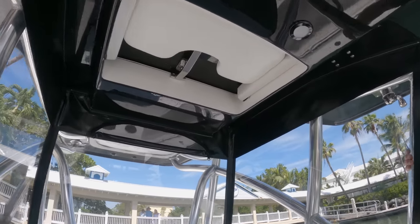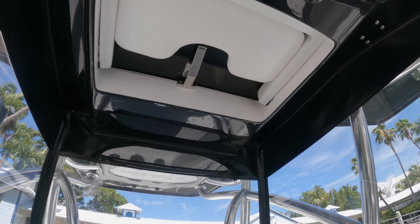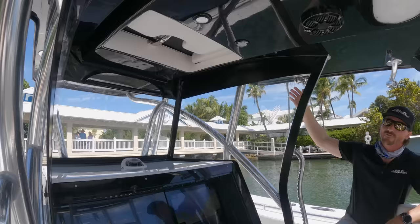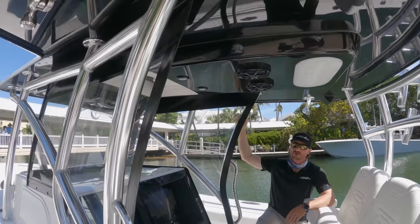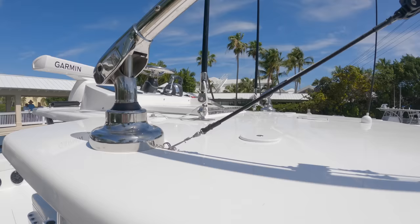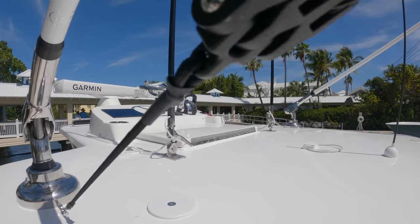That's also an option. It saves you from having to get a tower. So if you have any bridge clearance issues or anything, you can just walk up the console and you can drive from upstairs. There's a full driving station pod up there, throttles, steering wheel, GPS chart plotter. So full-blown station up there.